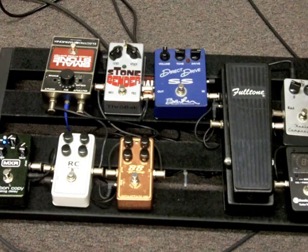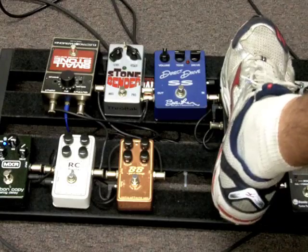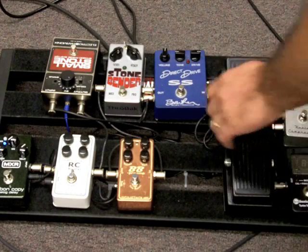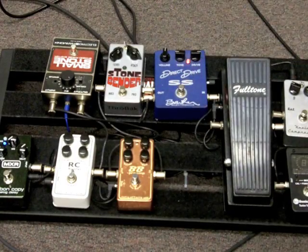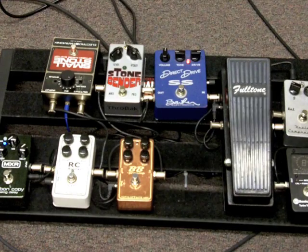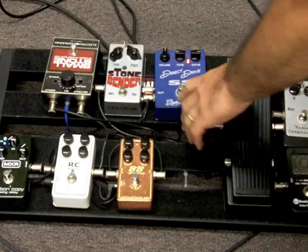The Fulltone wah pedal is a wah pedal. Nothing too exciting. Nothing you haven't heard a million times. The next thing in line here is a Barber Direct Drive. More for my high gain kind of stuff.